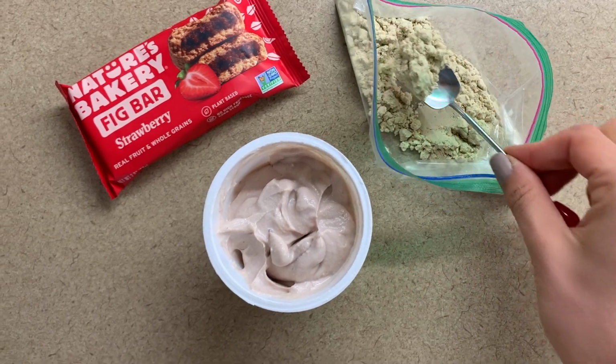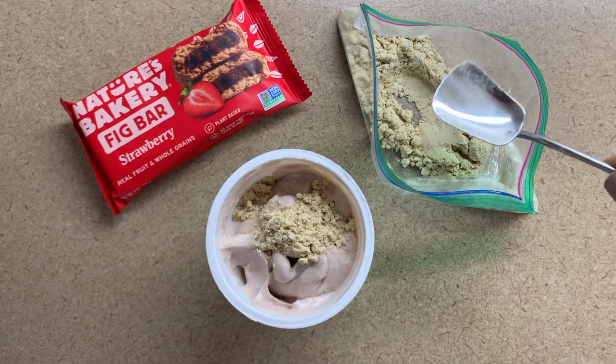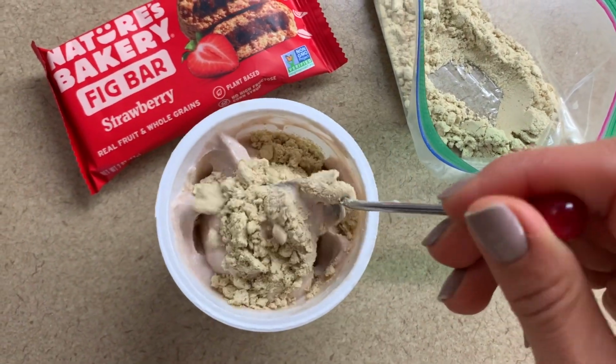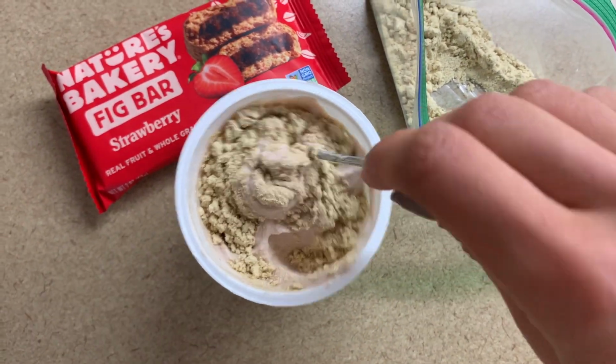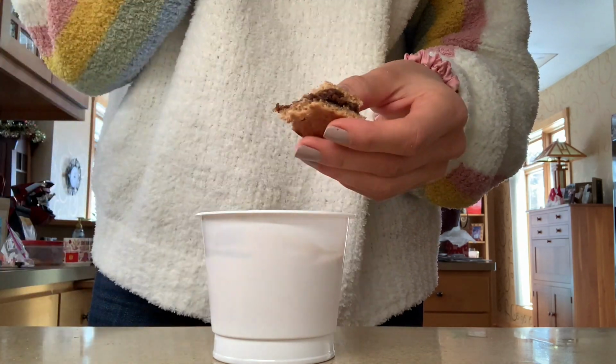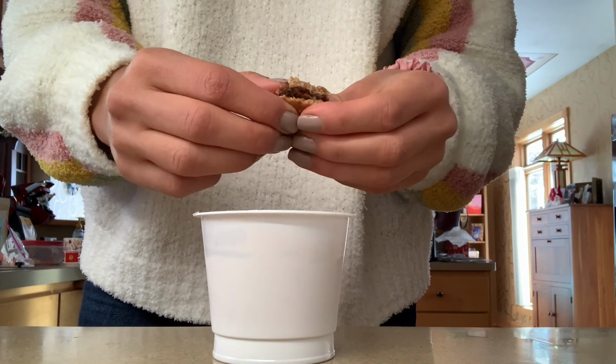And then for part of my lunch, I just had a strawberry yogurt. I forget the brand, and I mixed in some vanilla protein powder to make it thicker and tastier. And then I crumbled up a strawberry, like Fig Newton-ish kind of bar.